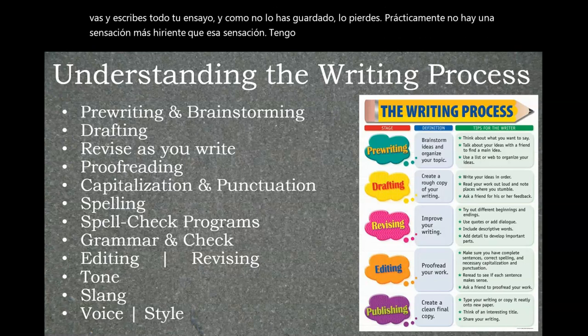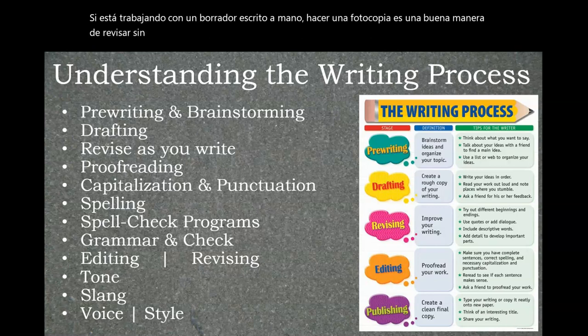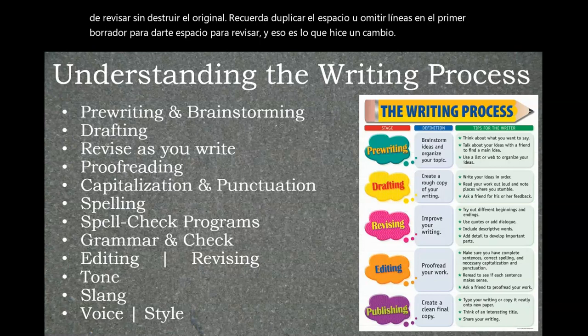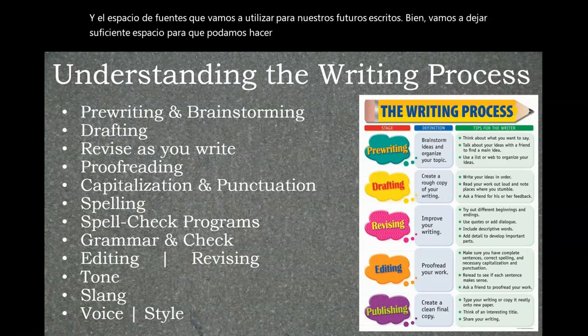Okay. If you are working with a handwritten draft, making a photocopy is a good way to revise without destroying the original. Remember to double space or skip lines on the first draft to give yourself room to revise. And that's what I made a change in the font space that we are going to use for our future writings. Okay, we're going to leave enough space so that we can do our proofreading and make our revision marks.